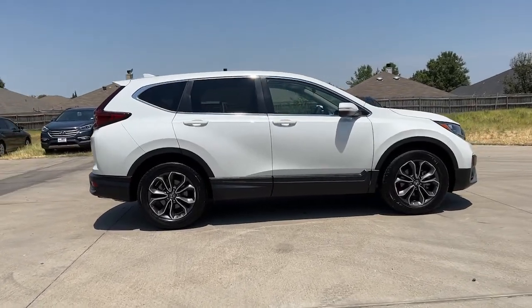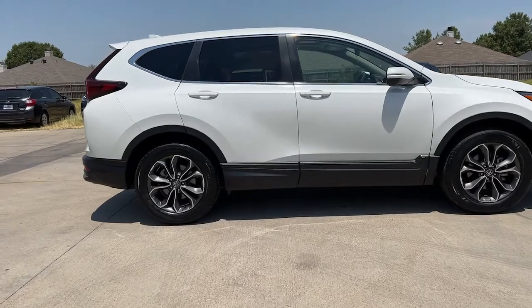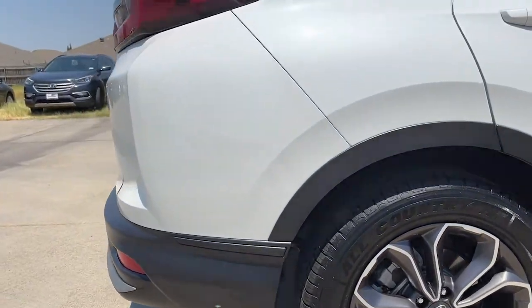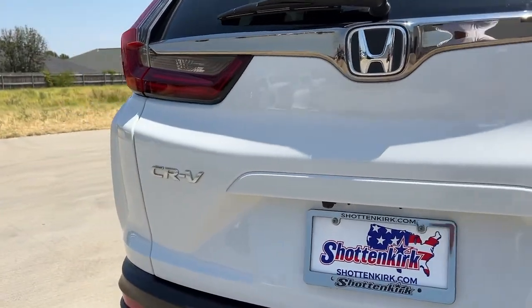These are just some of the great options this vehicle comes with: keyless entry, sun moonroof, fog lamps, adaptive cruise control, dual zone AC, power driver seat, electronic stability control, heated front seat, aluminum wheels, intermittent wipers.